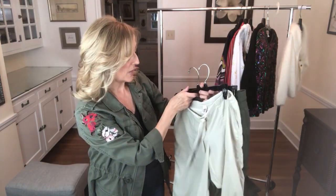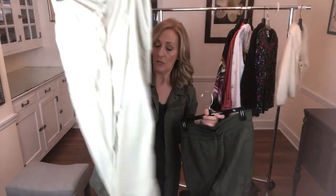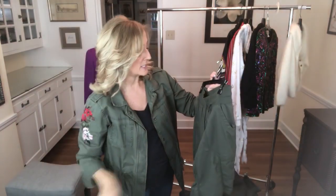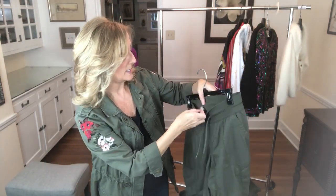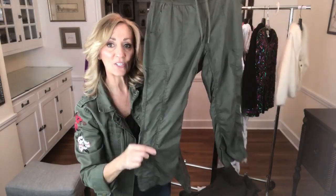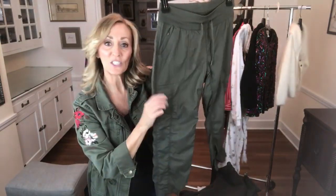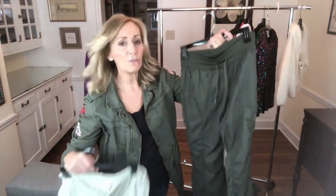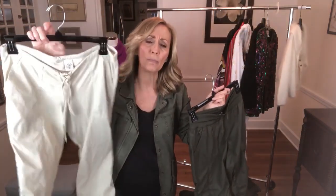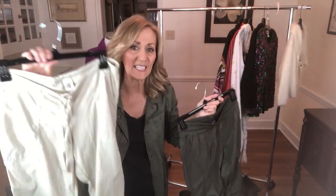This is Prana, and these are size medium, just like a little cropped hiking pant, I'm gonna call these. And this one is, who made this one? The North Face. So again, ruched legs, a lot of stretch to this material, and so about $5 each. And the North Face, I'm guessing about probably $22, and Prana probably, I'm gonna say 16 to 18.